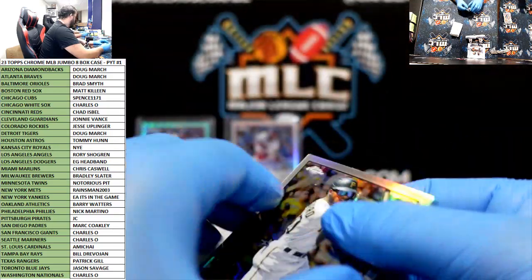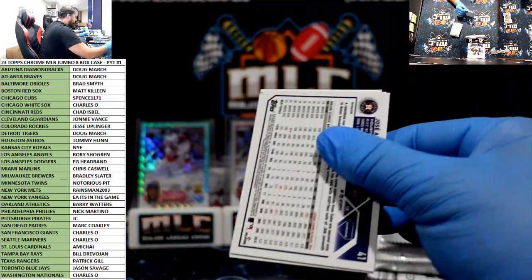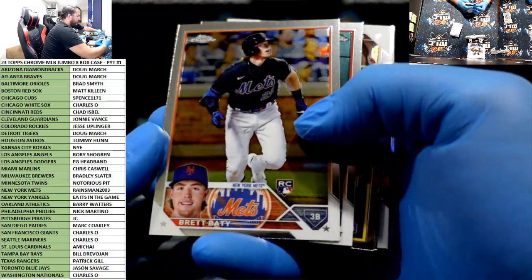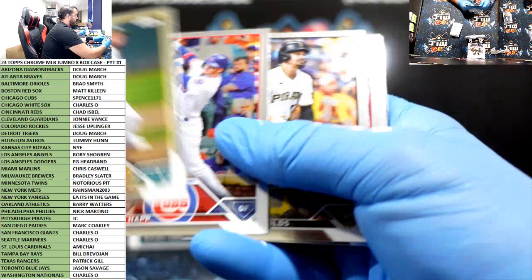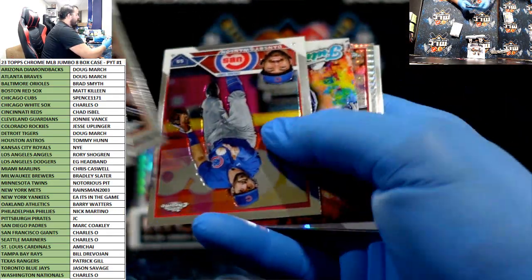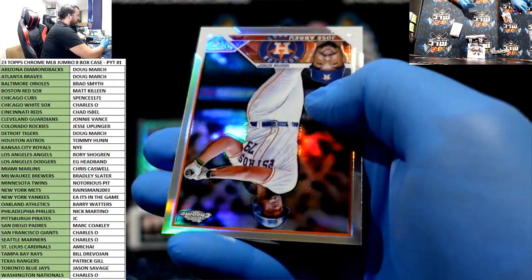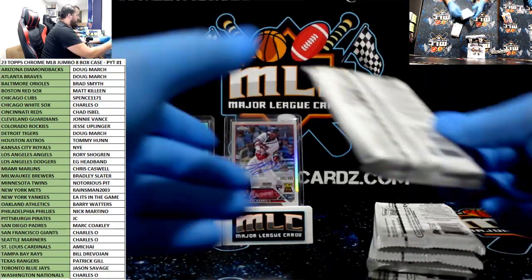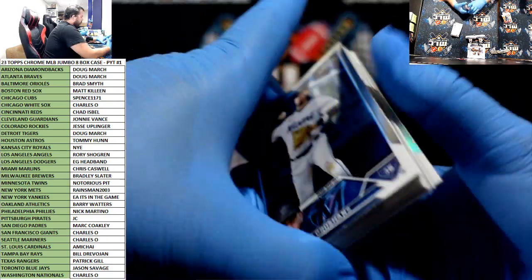Paguero refractor. Daddy. Suzuki, Josh Bell, Jose Abreu. Another big auto or two.